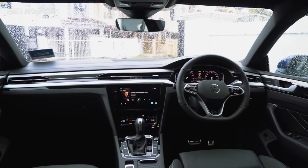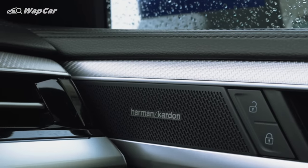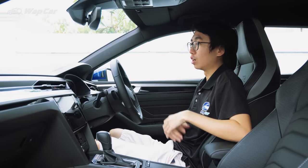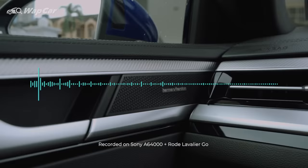The Dynaudio setup is now replaced by a 700 watt 12 speaker Harman Kardon surround sound system with a subwoofer. And the setup is fantastic. The bass is strong and the notes are very well defined. Allow me to demonstrate.